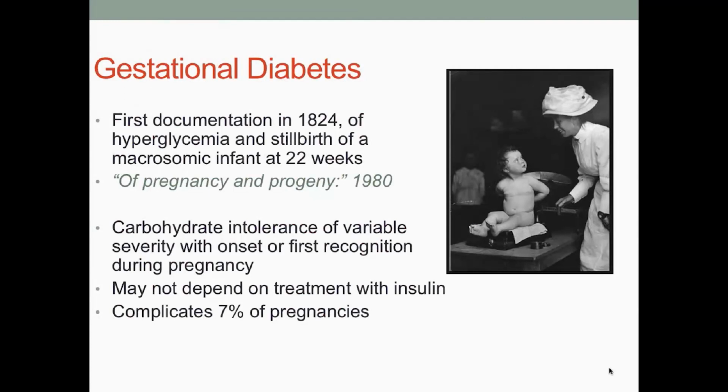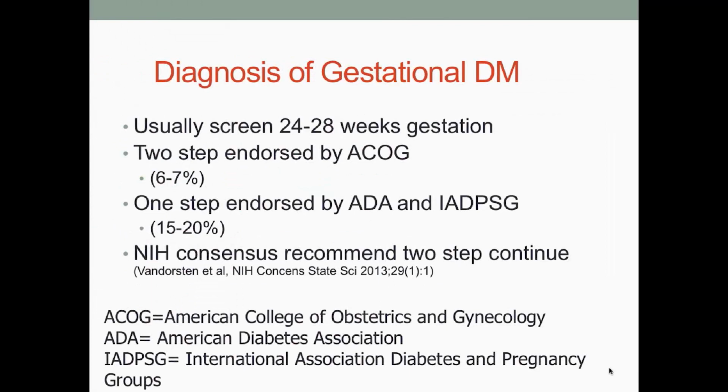And essentially, this is a disorder, again, related to the placenta. So placental hormone function results in carbohydrate intolerance. And some gestational diabetes is treated with dietary changes, some with insulin, and a smaller percentage with oral medications. Gestational diabetes is thought to complicate approximately 7% of pregnancies, but this depends largely on what screening tool physicians are using to make the diagnosis. There's a lot of controversy around diagnosis of gestational diabetes in pregnancy. Everyone agrees that we should be screening women between 24 to 28 weeks gestation.